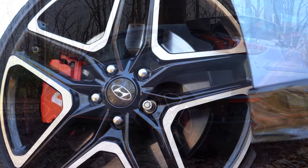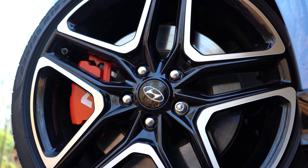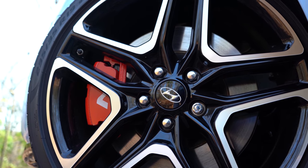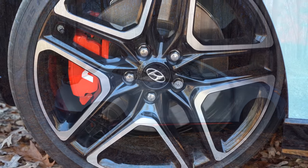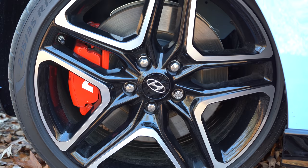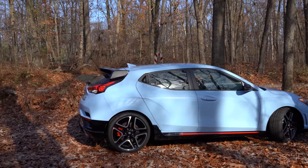Taking a look down at the wheel setup, 19-inch alloys do come standard across the board. They do come with that five-spoke design that will be finished in a machine finish and a gloss black combination. You guys can see that. And again, they are wrapped in Pirelli P Zero summer tires for anybody who is curious. Now let's go ahead and make our way to the back of this one.